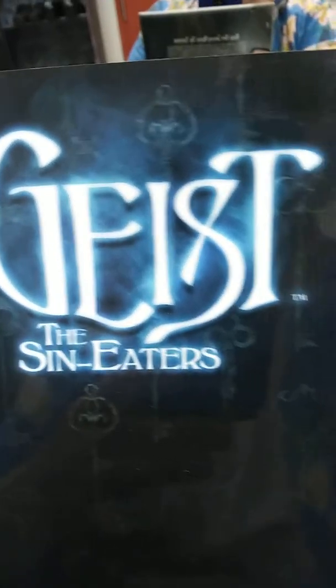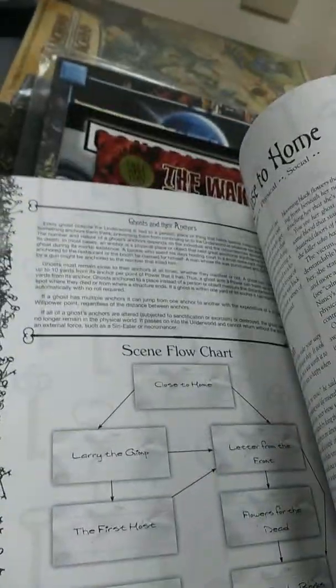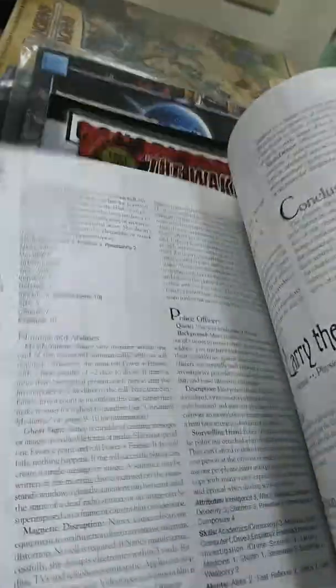Yeah. Here's one. This is a little dark, isn't it? Put it up like here. This is toward the end of the New World of Darkness line, Geist: The Sin-Eaters. It didn't stay on the shelves for very long. I don't have this one wrapped, so I could actually flip through it. I vaguely remember reading this one. I don't remember much about it.